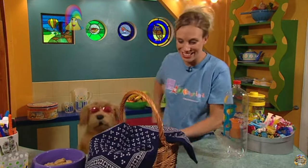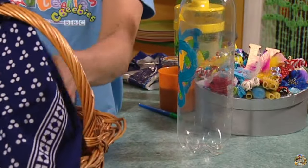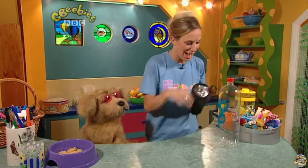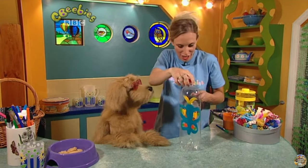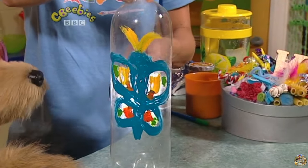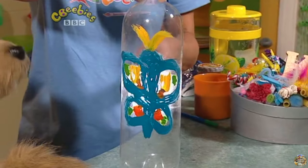Oh, what's in your basket? Let's have a look. Oh, Doogy, it's a torch. Now we can shine a light through our bottle and see all of the colours. Look at that. What a good idea.